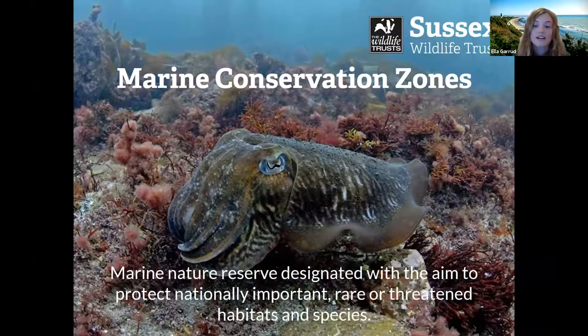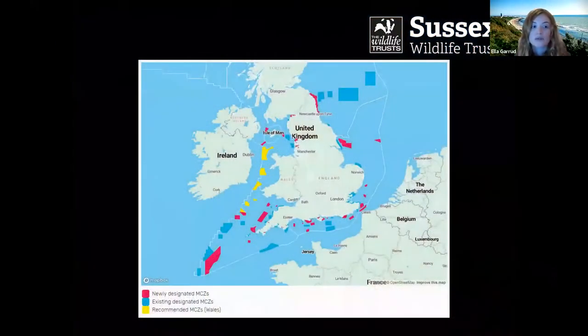And they are essentially areas that protect a range of nationally important rare or threatened species and habitats, with the aim to create a cohesive network of protected areas to help marine habitats and species to thrive and recover. So there are now 91 MCZs in waters around England, and there are similar schemes around Wales, Scotland and Northern Ireland.